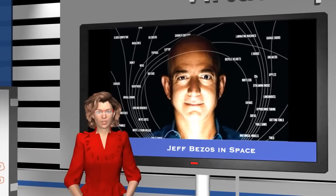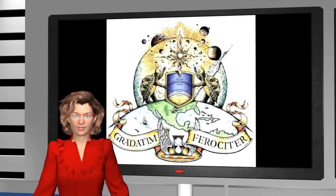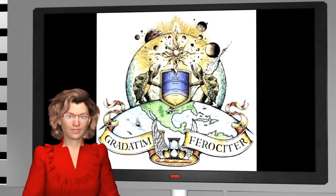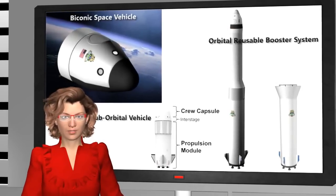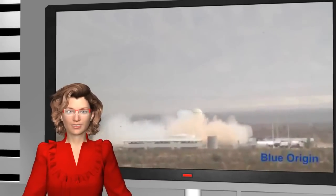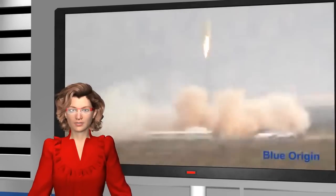Jeff Bezos of Amazon.com fame has been a fervent space enthusiast since he was young. He created the company Blue Origin several years ago to pursue development of low-cost space vehicles. The company has been very secretive about its plans, but occasionally they release some hints at what they are doing and a video or two. For example, they flew a suborbital vehicle in 2011 a few times before it became unstable during a flight and crashed.